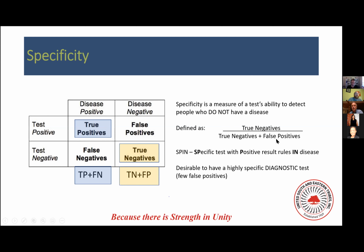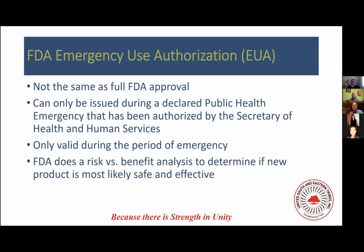So in other words, if your test has a very low rate of false positives, then you're mostly getting true negatives. So that's a highly specific test. A highly specific test has very few false positives. So if you're using a diagnostic test, that is, you have a person in front of you, you think that they have the disease, you want to have a test with high specificity in order to say whether or not they have the disease. That is, one with few false positives. So that's sensitivity and specificity in a nutshell.